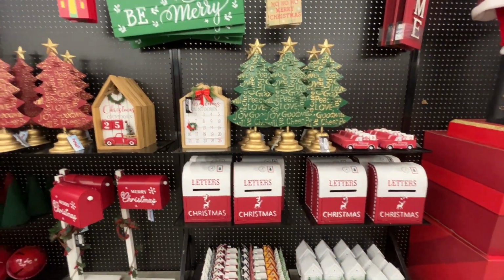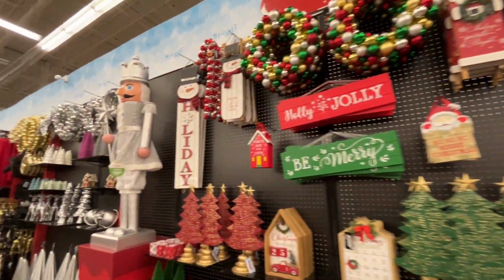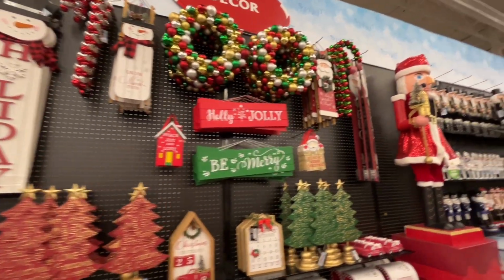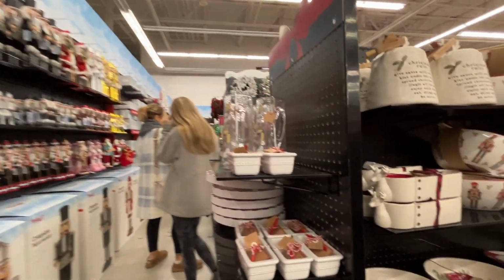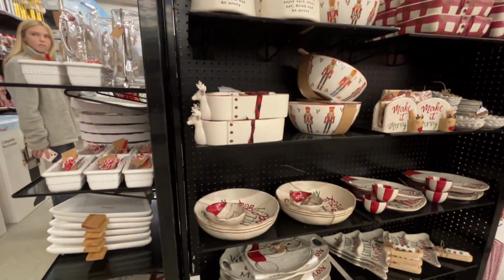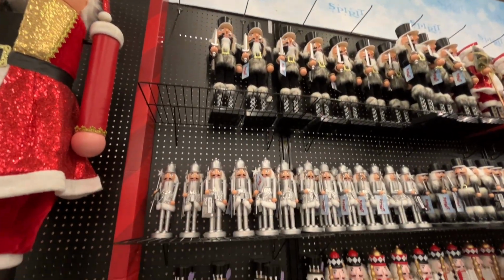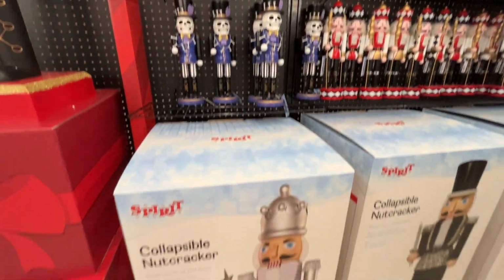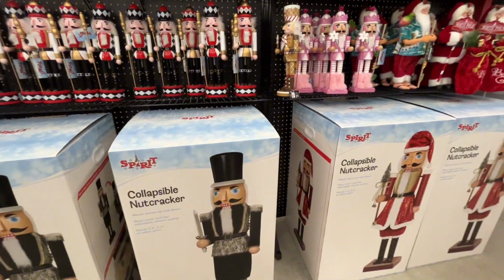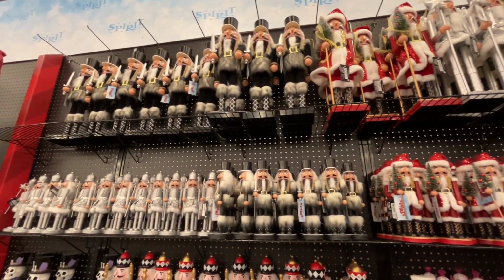Really cool. Then we have one of the red nutcrackers, and over there we have one of the silver nutcrackers, which I didn't show. Then, going over here, we have some of the pots, which is really cool. Then we have some nutcrackers over here. And then we have some of the nutcrackers in box. We have the silver, black, and red one. Then we have some more nutcrackers on display, which is really cool.